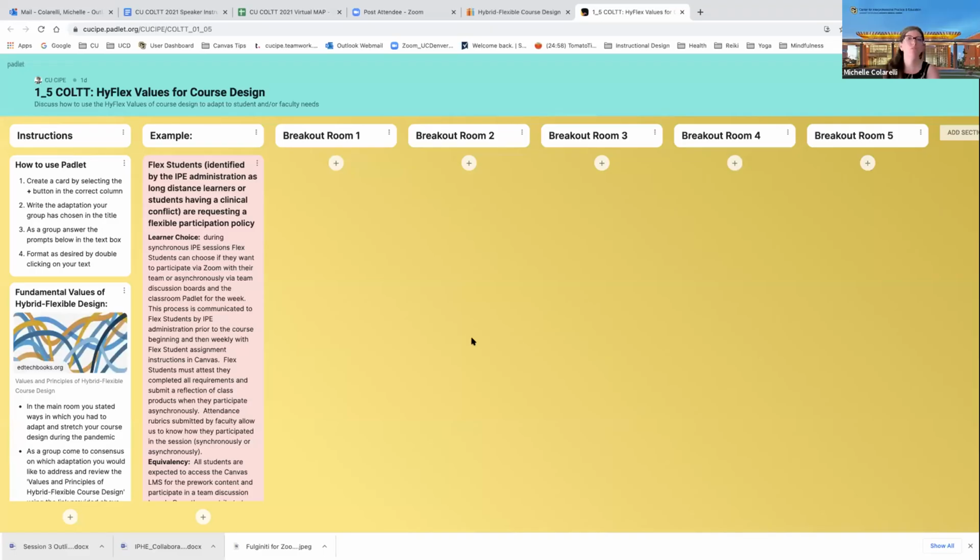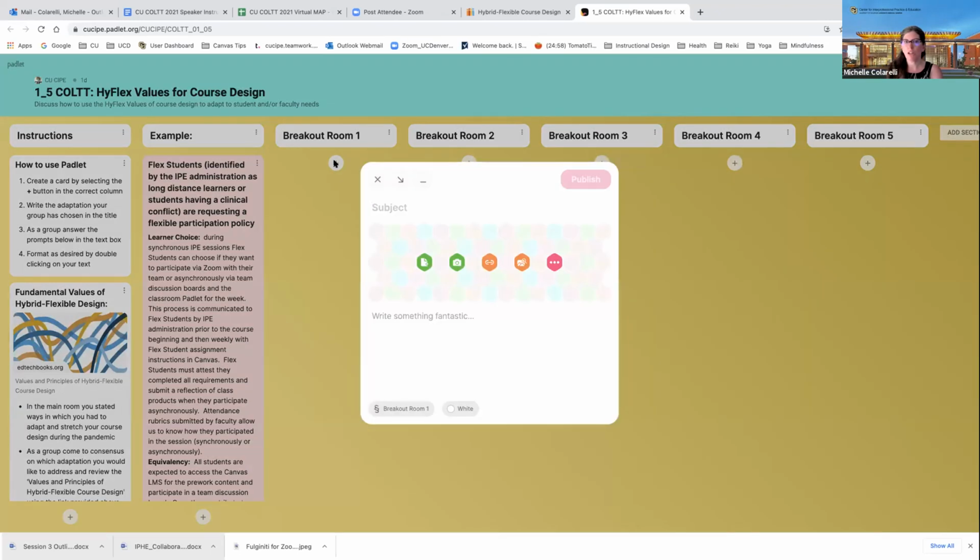I'm going to actually just share real quick what it looks like. And it just seems to be having a hard time loading right now. So we'll see if this works or not. There we go. So once you click on it, you should be able to see your breakout rooms, and we'll send you there soon. But basically, you're going to choose a scribe and somebody who's going to post cards for your team or your group.